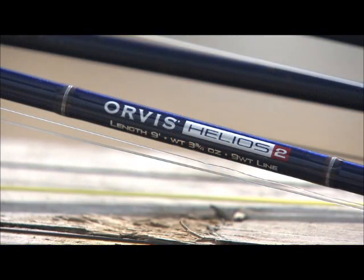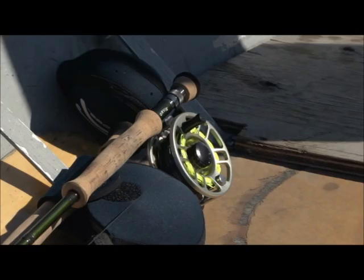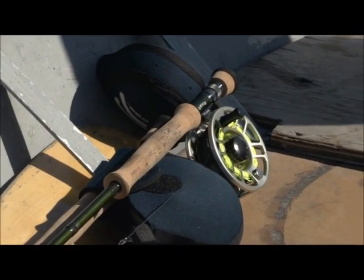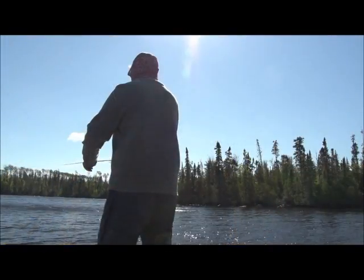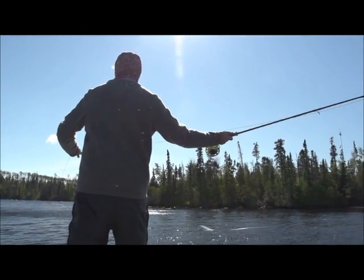For rods, you need fast action 9 or 10 weight models. I like saltwater rods as they have fighting butts and large stripping guides. You want fast action rods to help you punch large wind resistant flies in all conditions.